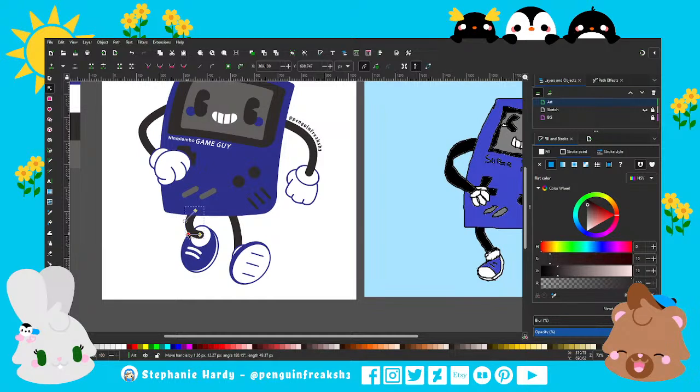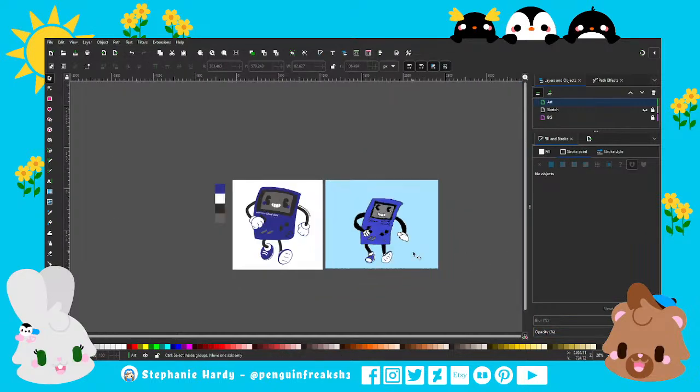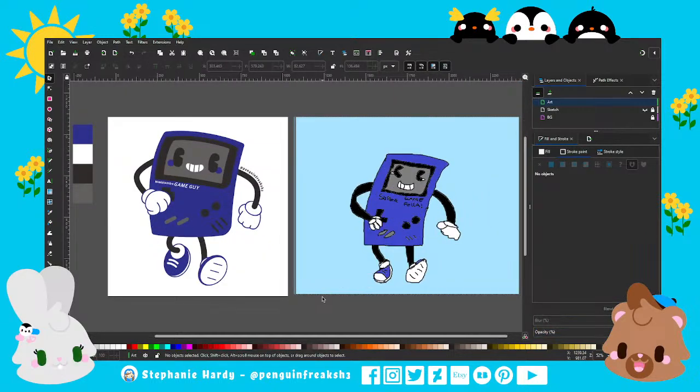The foot that was going up, I just made it a lumpy mess. I didn't really know how to do it. I know, right? Yeah, it's bugging me too. I don't know, I think that works, but I don't know.